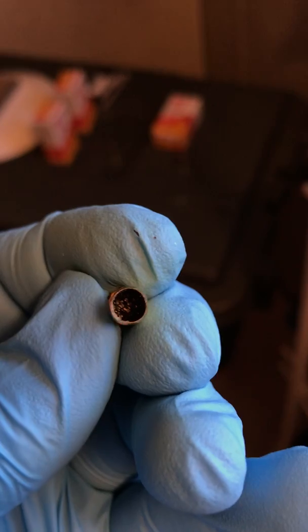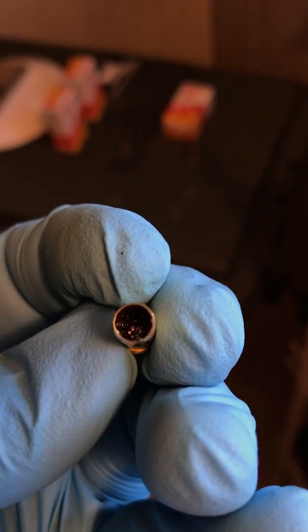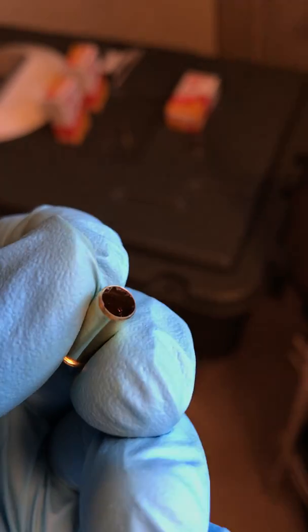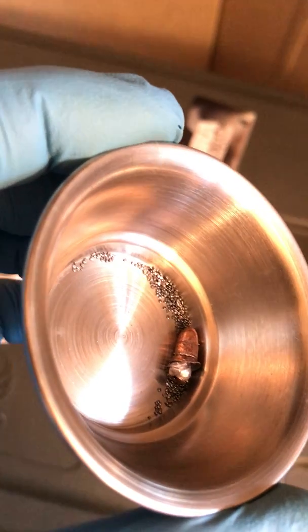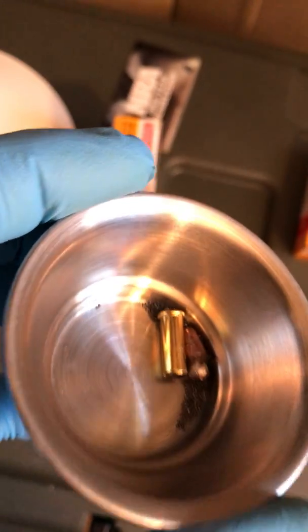Maybe something with the primer, maybe. But overall, really nice. This is a really nice looking bullet. And there's the bullet and the powder. Overall, really nice looking. I just wish I could have pulled the bullet a little bit better than I did, but that ball really made it difficult.